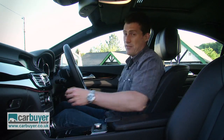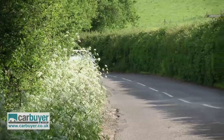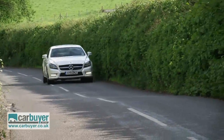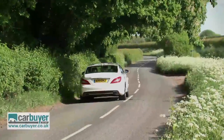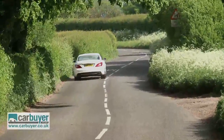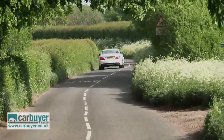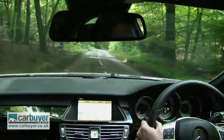And I could go on about the safety equipment, but there's far too much for me to talk about in this short review. All CLSs come with Mercedes' smooth 7G-Tronic automatic, and there's a wide choice of engines, the best being the 350 CDI diesel, as it does 0 to 62 miles an hour in just 6.2 seconds, yet returns almost 47 miles per gallon.